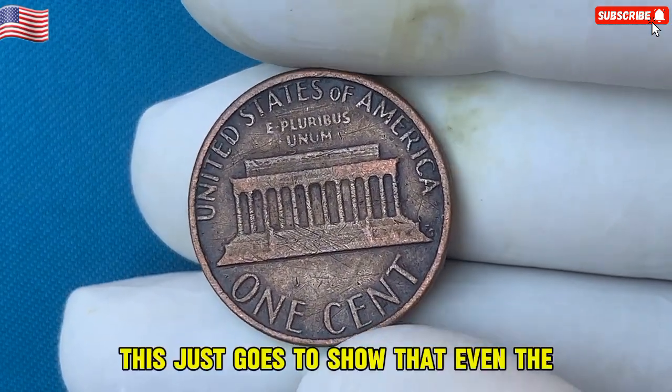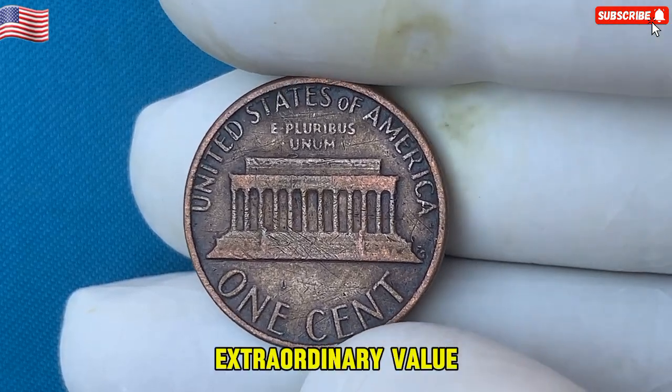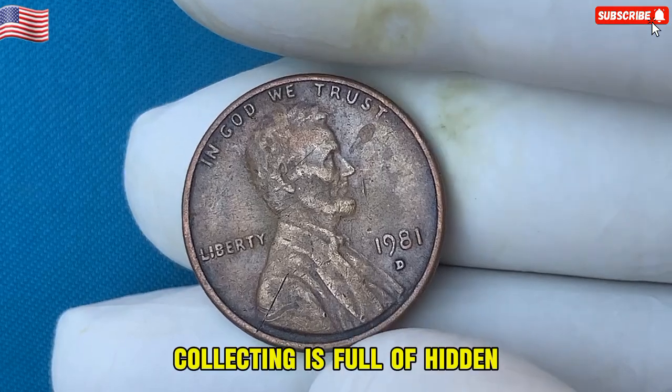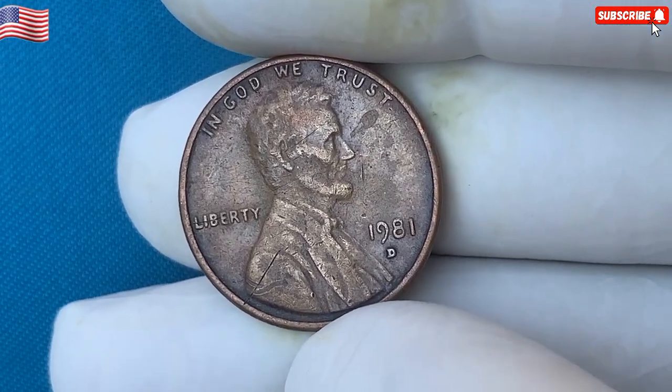This just goes to show that even the most familiar objects can hold extraordinary value when you know what to look for. The world of coin collecting is full of hidden treasures, and sometimes, those treasures are right under our noses, or in our pockets.